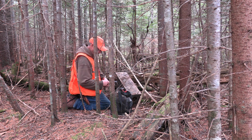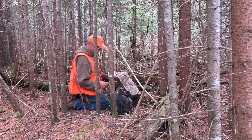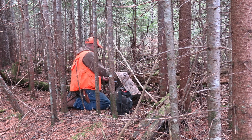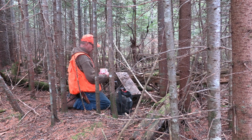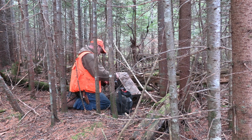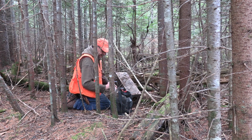And I'm going to use about the same amount with my fisher call and fisher gray fox call. There we go. It's almost edible. Minus an ingredient or two, it could be.